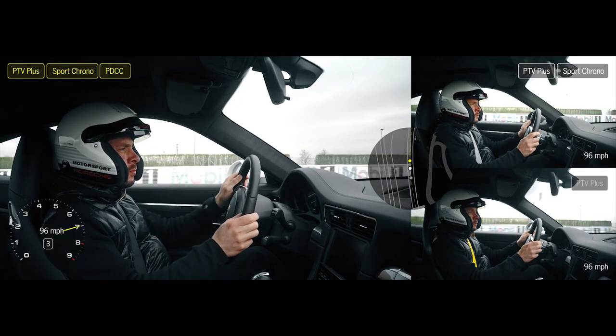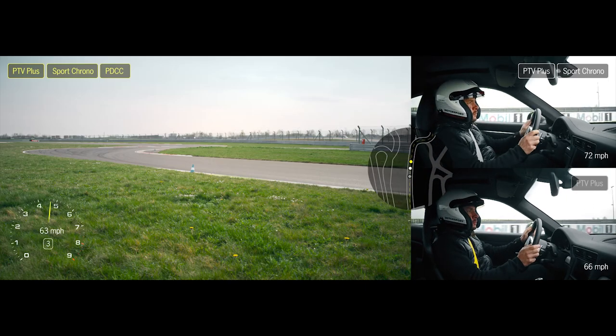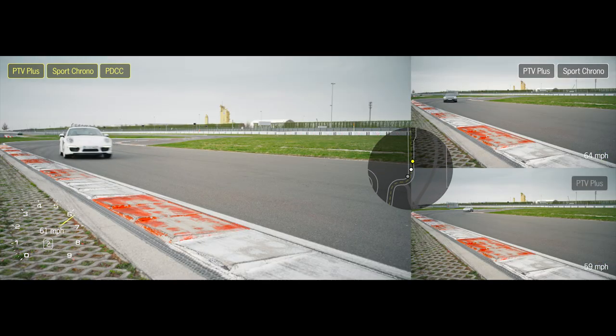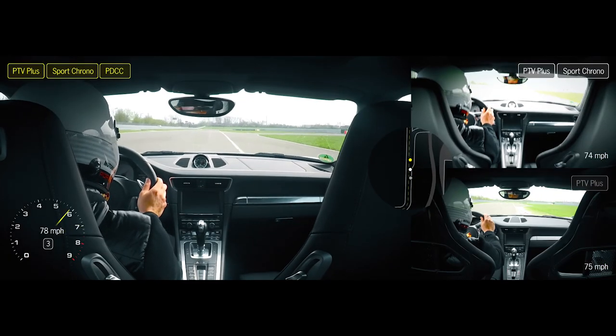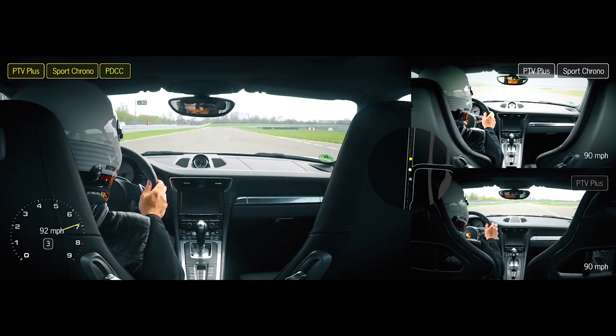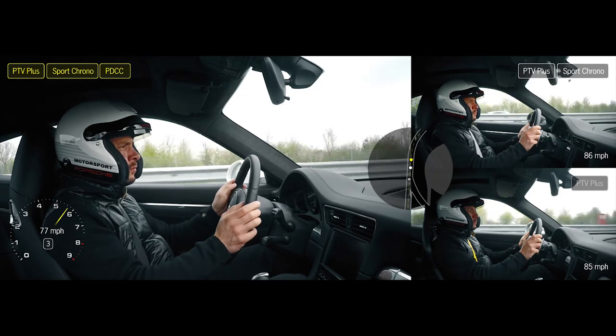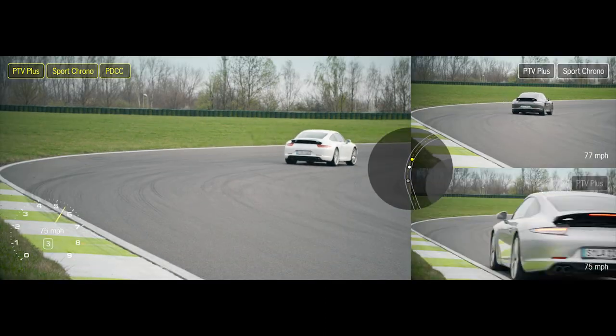The vehicle responds directly to every steering input. Result? Faster lap time. The dynamic engine mounts as part of the Sport Chrono package can now be felt directly here in our Mobil 1S. The complete connection of the engine, transmission, powertrain to the body ensures appreciably more direct cornering, and of course better traction when accelerating out of the corner.